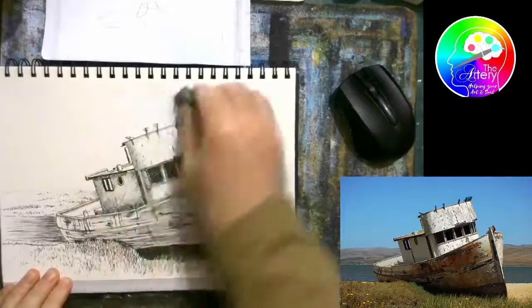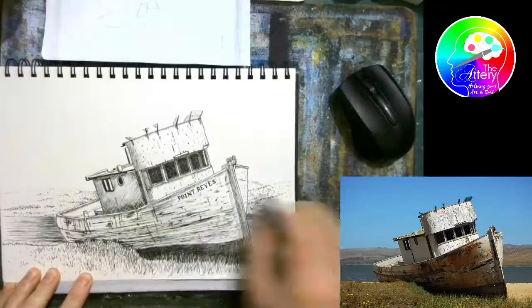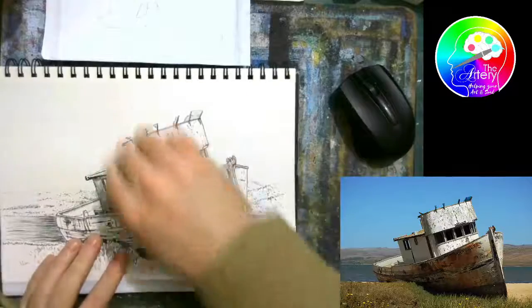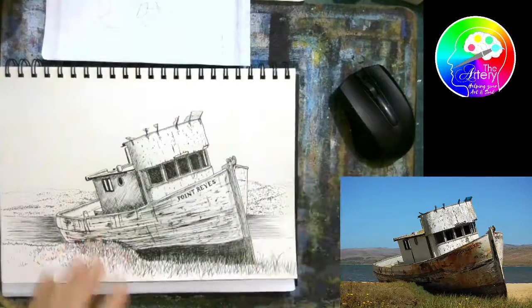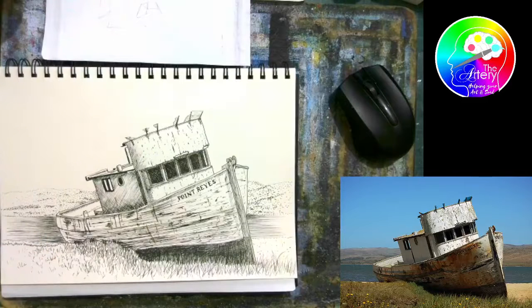So I'm just going to erase my pencil lines. Make a nice crisp image. What do you think? I think it looks alright, doesn't it?